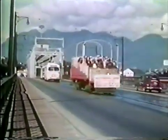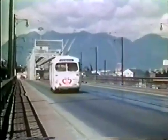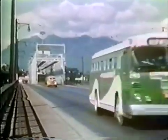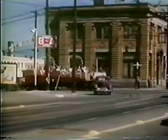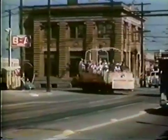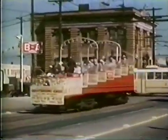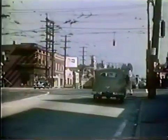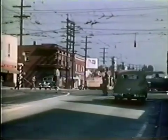Here's the observation car heading south on Cambie, followed by one of the new Canadian Car Brill trolley coaches, which of course were the vehicles that replaced the majority of the streetcar lines in Vancouver. Also in that last picture was a Pacific Stage Lines twin coach Fageville bus. And this picture shows the Cambie trolley coach operating, so this was taken after that first trolley coach conversion.